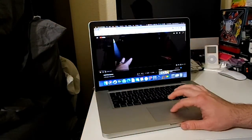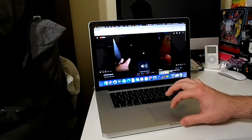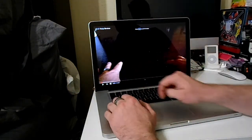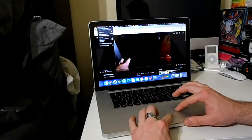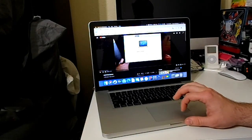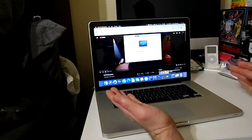So the speakers work fantastic. Anyways, the screen is very bright. It's a very bright display. We're running, I'm sorry, I did not prepare for this video like I don't normally. We're running a 1440 by 900 display, which is pretty darn good. It looks nice. The pixel density is great.